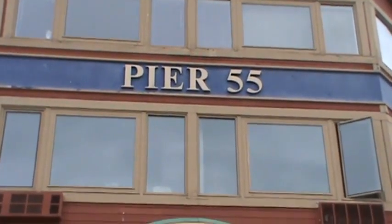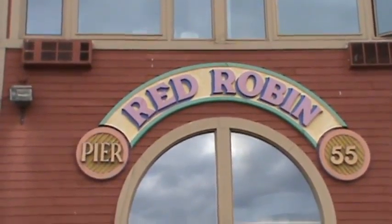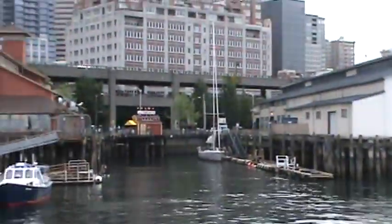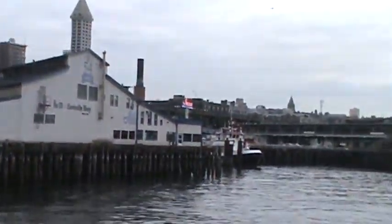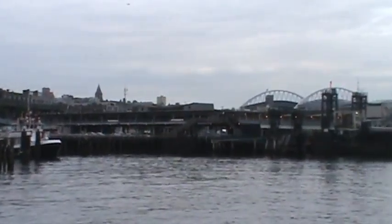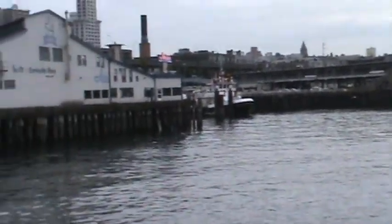We're going to start out at Pier 55. Yay! This is where the Red Robin Bar is, and she's got all sorts of things to eat and drink down there at the bar, so if you get hungry or thirsty at any point throughout the trip, definitely go down and visit Amy. Or if you have any questions about anything, feel free to ask her.